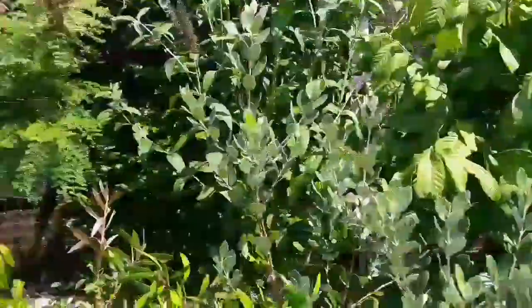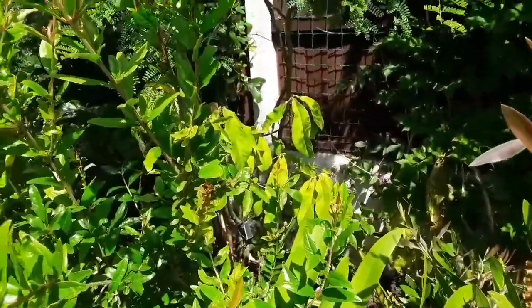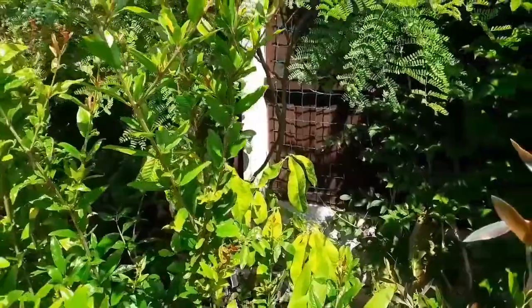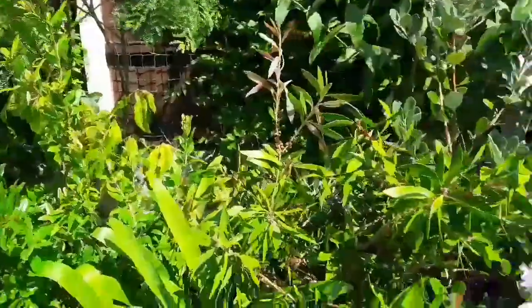That at the back, hidden away behind there, is my sunflower pawpaw, growing in a shady position. It's growing very slowly, but should get some decent growth out in the next year or two.